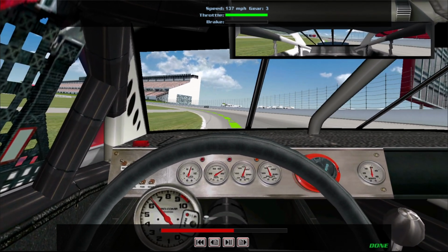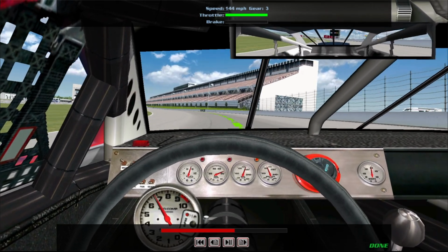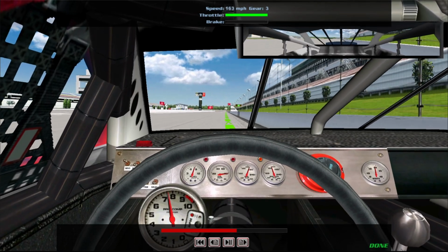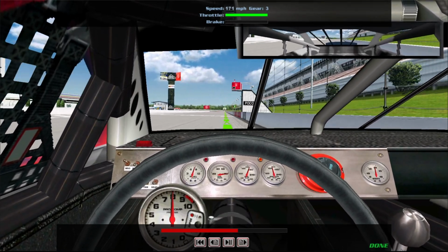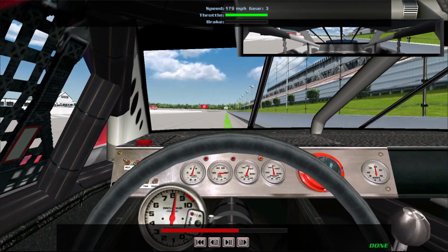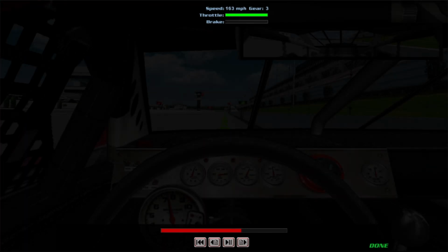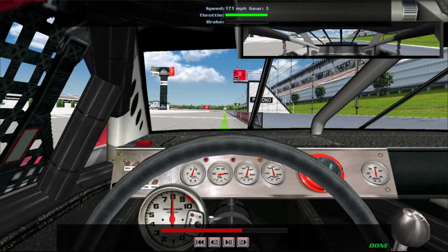Come off of turn 4 and drift it out to the wall. You want to be running close to 160 when you hit the front straight. Stay near the wall at full throttle all the way down the front straight and back to the start-finish line. Let's watch that again.